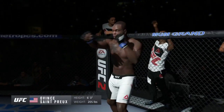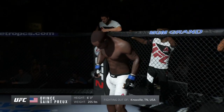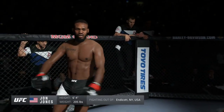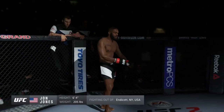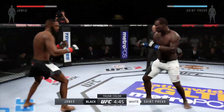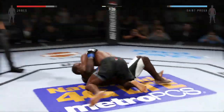Ladies and gentlemen, this is the main event of the evening. First, fighting out of the blue corner. This man is an ex-martial artist with a professional record of 19 wins, 7 losses. He stands 6'3" tall, weighing in at 205 pounds. Fighting out of Knoxville, Tennessee, Ovince Saint Preux.